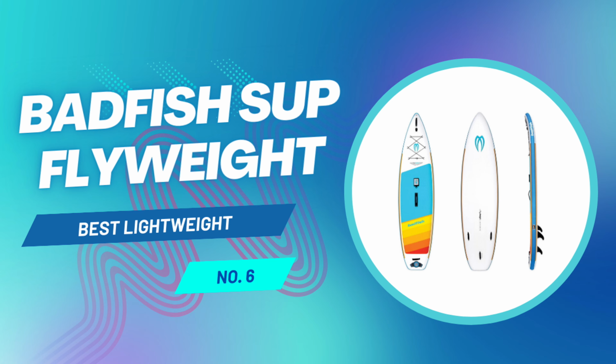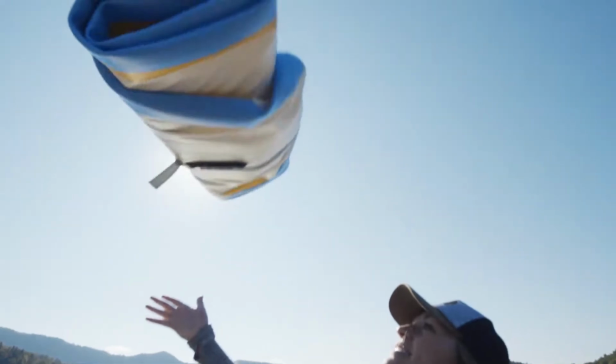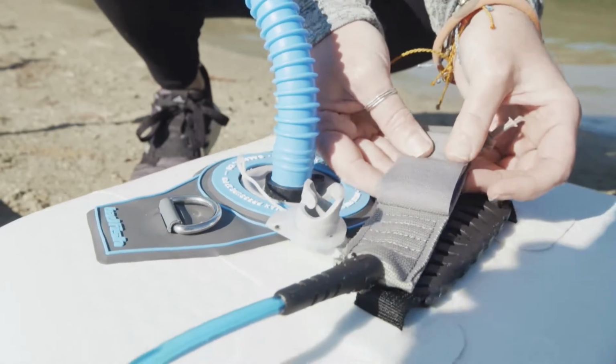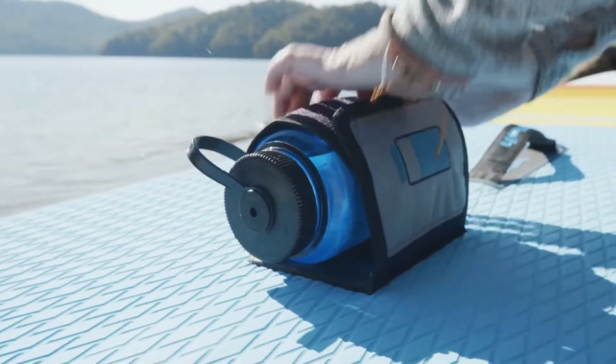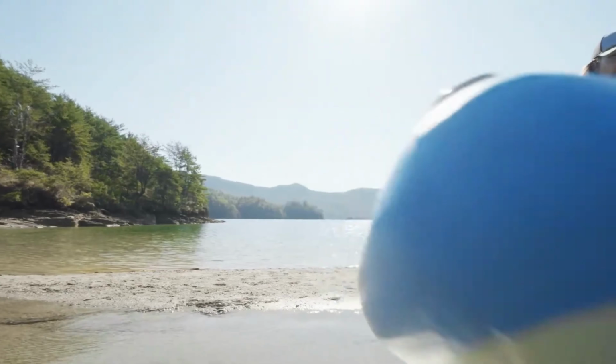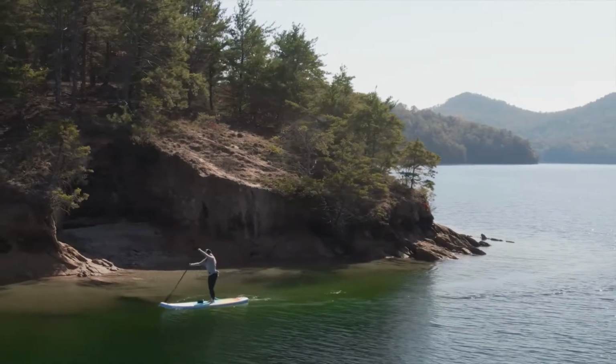Coming in at number 6, we have the Badfish SUP Flyweight. And let me tell you, this board is all about one thing, being ridiculously lightweight. At just 18 pounds, this is hands down one of the lightest boards you'll find anywhere. The board itself performs well, it's stable and tracks straight, and that pointed nose really helps you cut through the water. I love the bright color scheme too, it definitely turns heads at the lake.